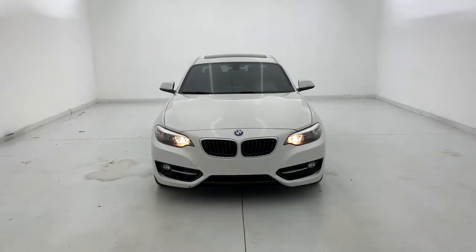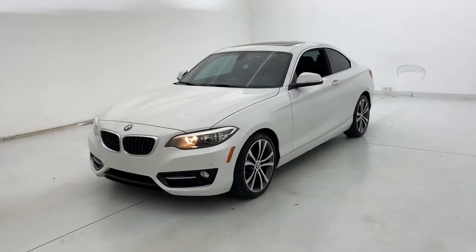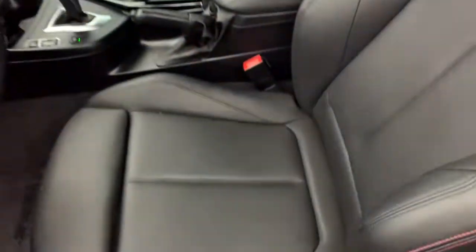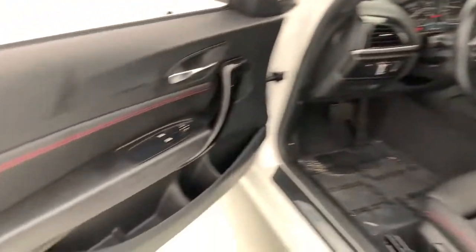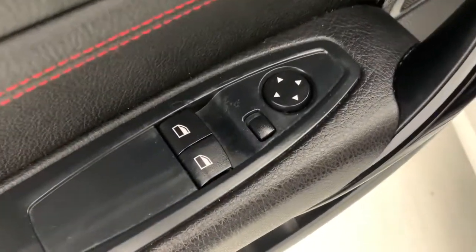This could be the car for you. The 2016 BMW 2 Series. With less than 40,000 miles on the odometer, this vehicle provides excellent value. This driver-focused 2 Series delivers premium style and sporty attitude, delightfully balanced and tailored to meet the demands of driving enthusiasts. It exhilarates and pleases every time you take the wheel.